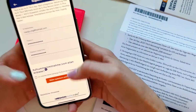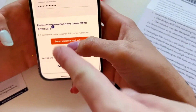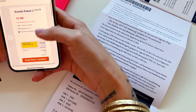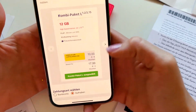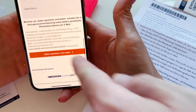I should put a password for the app. Save and continue. No, because it means if you want to take your number with you, but no, just save, yeah, and further ahead. Then you take this package, the first one, but let's do it later because you didn't have the money yet. Just put further.